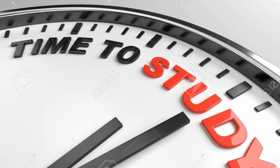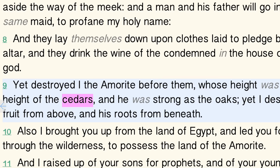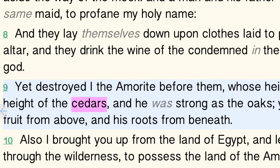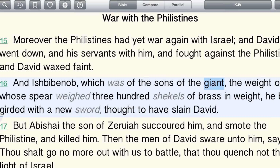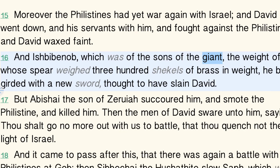And there's things about them, the way they slept on iron beds, the weight of their spears. Here's a guy that's as big as a cedar. Now, that's a lot bigger than 15 feet. A cedar is way up there. As we go a little bit farther, we see the spear points of the giants were weighed after they killed them back in the Bible.